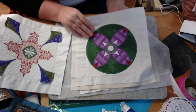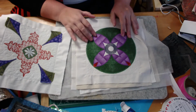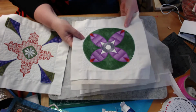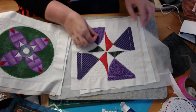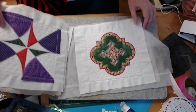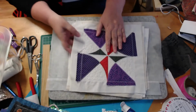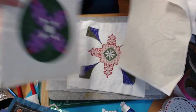Ooh, that purple with the green, Louise, is stunning. It is nice, isn't it? And that's actually a striped fabric, and I put it on the exact same place each one. That's really beautiful. Oh, I like that alternating the colours too. Maybe I should do that again on this one. So, those are Louisa's blocks so far. I'm going to leave that favourite one there for a second.